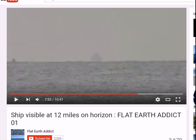Now check out this interesting fact. You've seen a lot of flat earth videos where it shows ships that are going out maybe 10 miles, 12 miles, and the bottom of the ships just kind of turn invisible and you can barely see the tops, and then it's like it disappears.